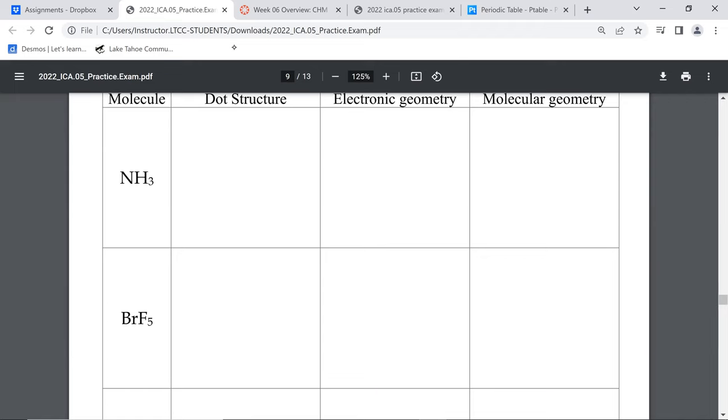So if I was answering this question, I could say, okay, ammonia. There's my Lewis dot structure, four electron domains. Therefore, it's a tetrahedral electron geometry. I'm going to draw it. I'm going to draw my lone pair as being one of the bonds that's up in the plane of the board. And then I'm going to draw a hydrogen and a hydrogen into the board and a hydrogen out of the board. Drawing the molecular geometry.